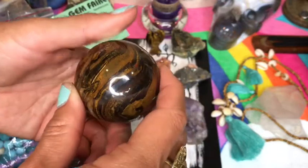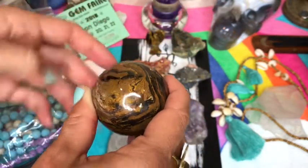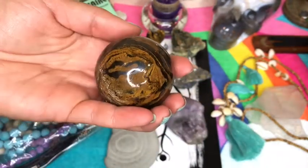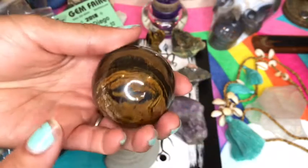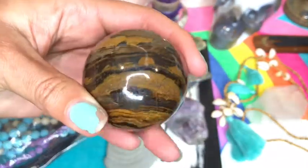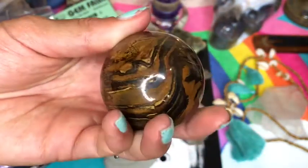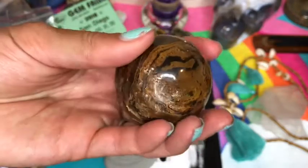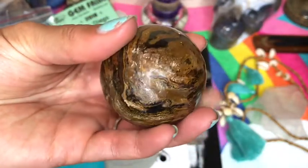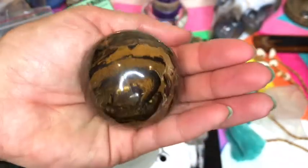There is another husband and wife that I always have to see on my way out of the Gem Faire. They are the very last booth. It's a nice Chinese couple, and again, I always get really good prices, of course. I ended up getting this piece of tiger iron. Oh, I have tiger iron already, but here it's this beautiful sphere, and I was feeling like I really needed some grounding and things like that, so I ended up getting this wonderful sphere.